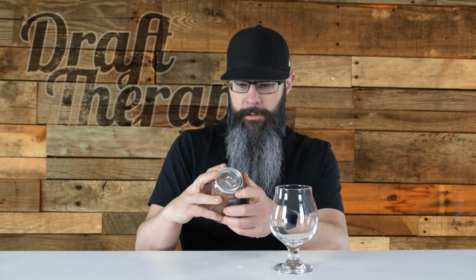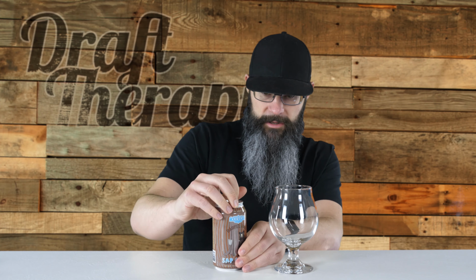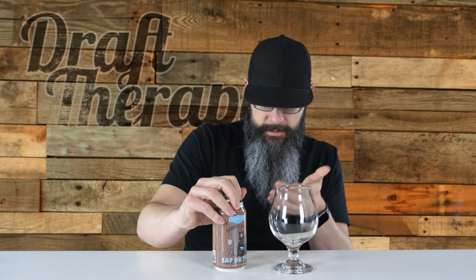All right, so this is a bourbon barrel-aged beer. It has this kind of tree bark looking, or actually it looks like a barrel printed on the can label as well. But like I said, this is bourbon barrel aged. I believe it's maple bourbon barrels, but it just says barrel aged maple vanilla oatmeal stout.